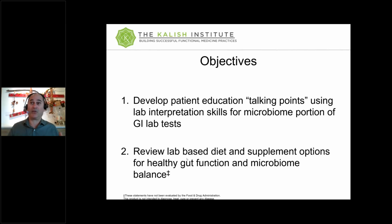And then the bigger picture, besides the 3 bugs, is how we can look at the microbiome in the context of overall GI health in a functional medicine workup. Okay, so we're going to look at labs. We're going to talk about diet a little bit, talk about supplement options, and how you can start to correct the microbiome once you've gotten the accurate assessment based on your lab interpretation.